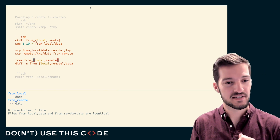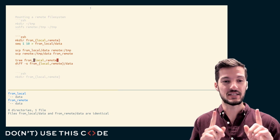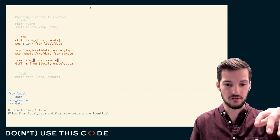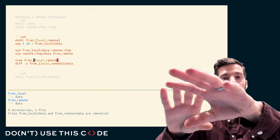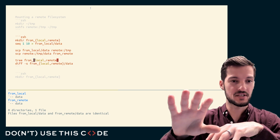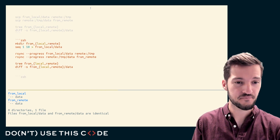Then I'll run a tree on both of these directories, and then I'll run a diff on both of the files in both of these directories, and we can see that the file is the same. So I successfully created a file locally, copied it to a remote server, and then pulled it back into a different location on my local system, and then I diffed them both on my local system. Bam, they're the same, so my SCP worked.